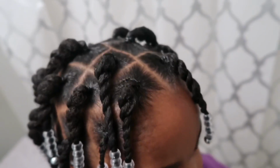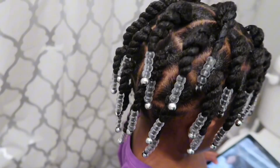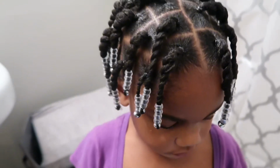You know what I'm saying? It's longer now. No shade, no shade. But this hairstyle actually grows my 4-year-old's hair. I don't know how and I don't know why, but yeah.